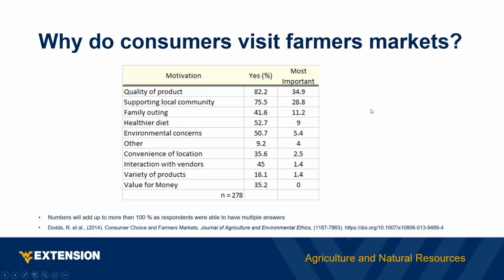important factor for consumers. So that's one of the things that we always want to consider, is the quality of our product was the most important factor for our consumers. But if you look down through here, some of the other things that were really important are things like supporting our local economy and community, having a family outing, our environmental concerns.